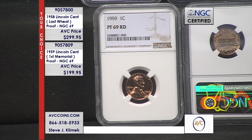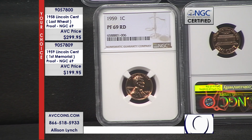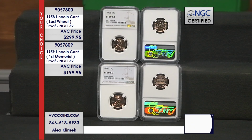As I said, less than 1/4% of the entire mintage for both of these coins is known to exist in this condition, or actually there is no better, in this condition with NGC. There are no 70s. These are the cream of the crop, and at $299.95 for the 58 and just $199.95 for the 59, we are the envy of our competition.